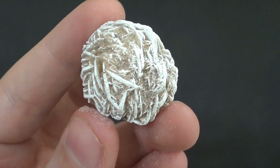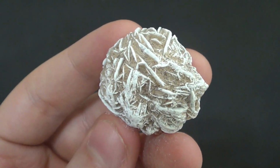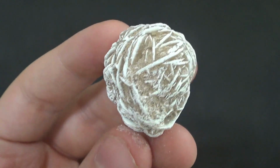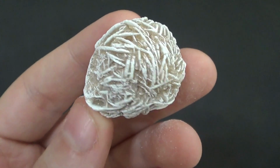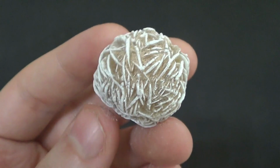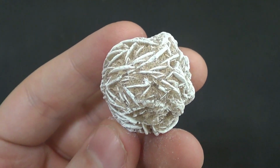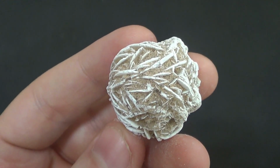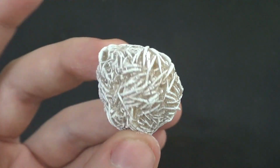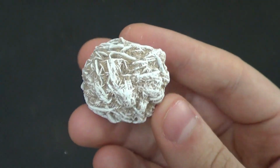Anyways, gypsum crystals occur in these rose-shaped aggregates, often incorporating grains of sand, and these gypsum desert roses grow by replacing carbonate sediment in soil overlying gypsum deposits. When gypsum is heated and ground to a fine powder, it is known as plaster of Paris, used in construction. Plaster of Paris was first produced in the Montmartre quarries of Paris, France, and this specific specimen you're looking at here is just a single rose. It's not part of a cluster, and it's from North America.